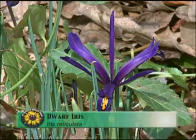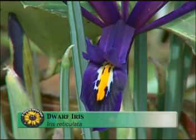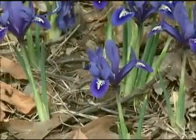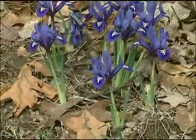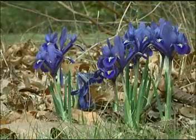One of the more common dwarf irises is the Iris reticulata. It has a great fragrance considering how early in the spring it blooms. If planted under the proper conditions, in light shade to full sun, and in a soil that can fully dry out in the summer, it will multiply. The flower stalks get about 4 inches in height and will be gone by the summer.